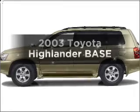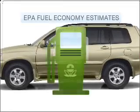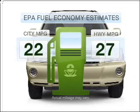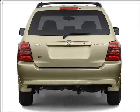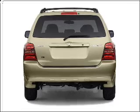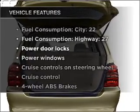Check out this 2003 Toyota Highlander. This is the set of wheels you've been looking for. Better gas mileage means better long-term driving, and this ride delivers with a great low fuel consumption rate. With an efficient four-cylinder engine connected to a smooth-shifting automatic transmission, the anti-lock braking system will help deliver you safely to your destination. Plus, enjoy these notable features that are included in this vehicle.